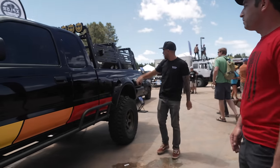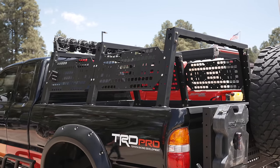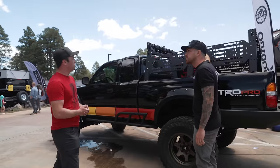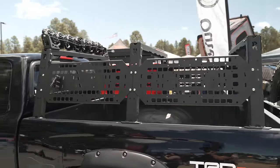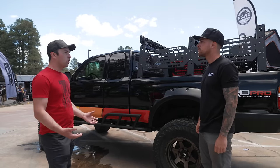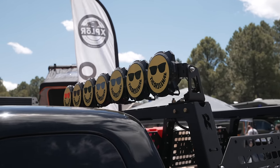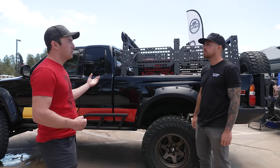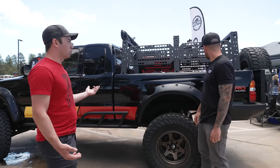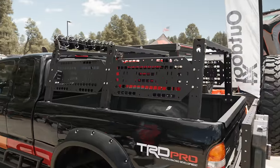What do we have here in the back? So this is actually a modular bed rack that I designed and built about a week and a half ago. Is it universal or does it just fit the... This one is specific to the first gen Tacoma here. Our other racks are usually 12 inches high. This one, I wanted to get the lights on top. So it's 21 inches tall, a little bit taller than our normal, but got those KCs up on there above the roof. And this one's no drill, full modular, just clamps onto your bed rails and gives you tons of mounting options for a rooftop tent, obviously your Rotopaxes, your MaxTrax. It's Molle all down the side, so you can strap all kinds of gear to this thing.